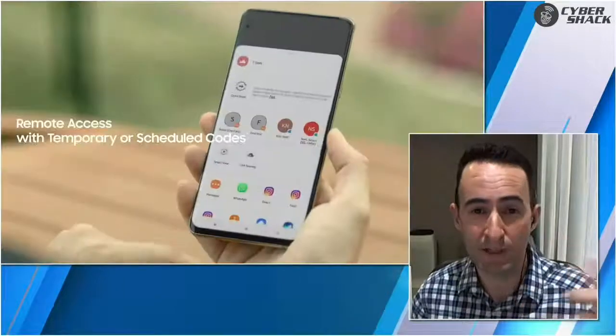Or you can carry a key fob like you have for a car, that as you approach it, the door unlocks as well.